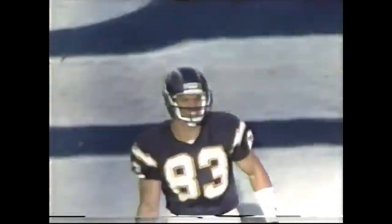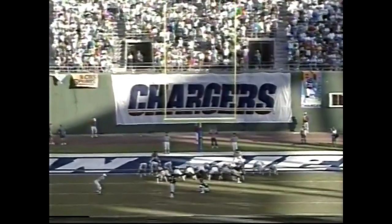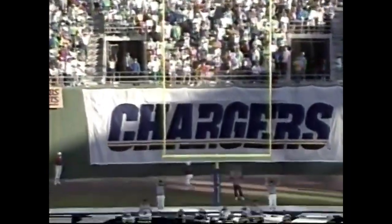Play action for McMahon. He's going deep. Miller. Touchdown, Chargers. 69 yards. That's Miller's 5th catch of the afternoon. He's got 2 touchdowns. Barr adds another one.